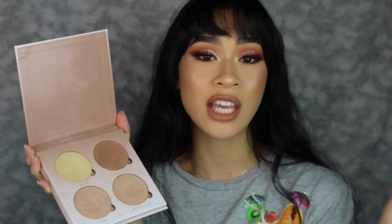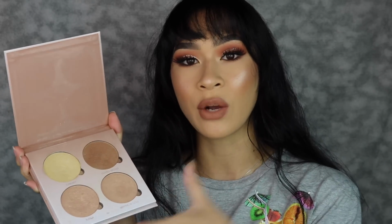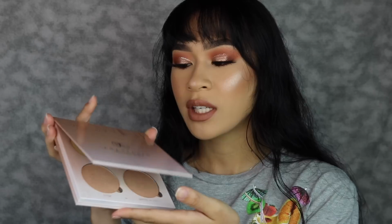The Sun Dipped Glow Kit is actually in my client kit right now. That's what I use on my clients because it has an array of shades that works on everybody. This one to me has a special place in my heart and I will never let her go.